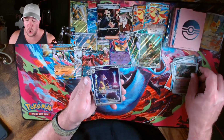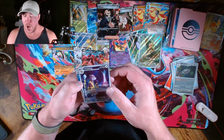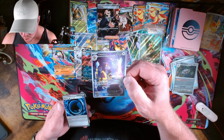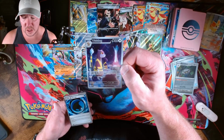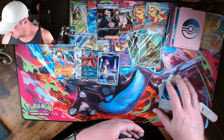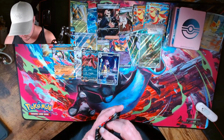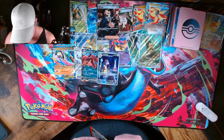Ferrothorn. Ooh, Watchog, baby! Look at that card, man. Look at the purple on that card. My wife would love this card. She'd love this card. It's got the Prism Tower in the back. That's freaking awesome. That is so awesome.